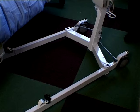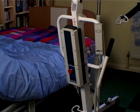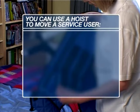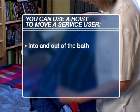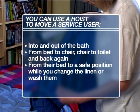They comprise a chassis, spreader bar, boom, wheels, mast, and sling. You can use a hoist to move a service user into and out of the bath, from bed to chair, chair to toilet and back again, or from their bed to a safe position while you change the linen or wash them.